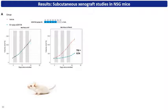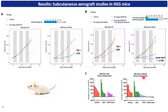We then did some in vivo experiments, where the ATR inhibitor at 50 mg per kg had no effect in the MIA-PACA2 wild-type xenografts, but induced a 61% tumour growth inhibition in the ATM knockout xenografts. We then did experiments with the ATR inhibitor and gemcitabine. The combination of ATRi and gem induced growth delay in the MIA-PACA2 wild-type xenografts, but actually induced modest regression in the ATM knockout xenografts, as shown also in these waterfall plots below.